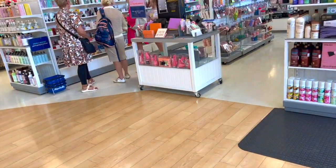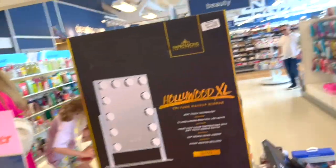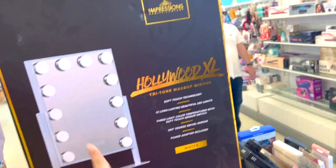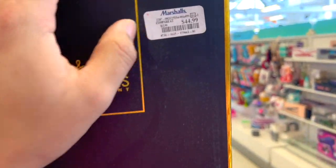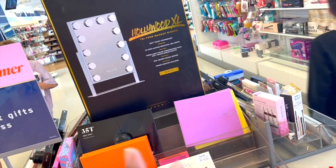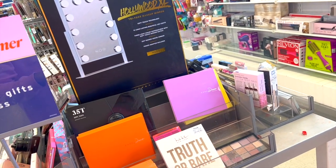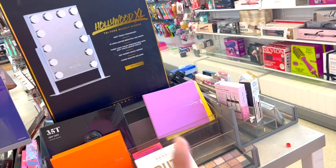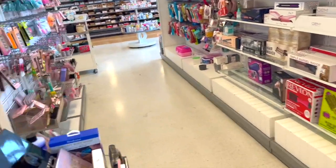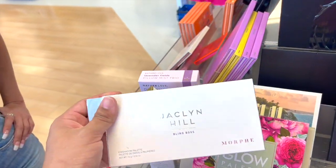Okay, here we are. Makeup section. Oh, Bella, look. The Hollywood XL. $44.99. The original price was $62. That's a good price. And if you sign up for the Marshalls credit card, you'll save 10%. And if you use your Capital One Visa MasterCard, you'll save an additional 5% cash back, which then brings it down to a grand total of $35.98. And then we add tax.